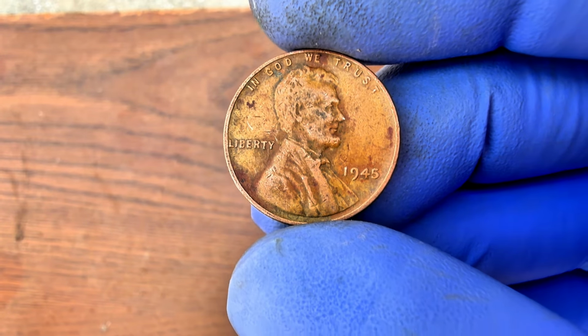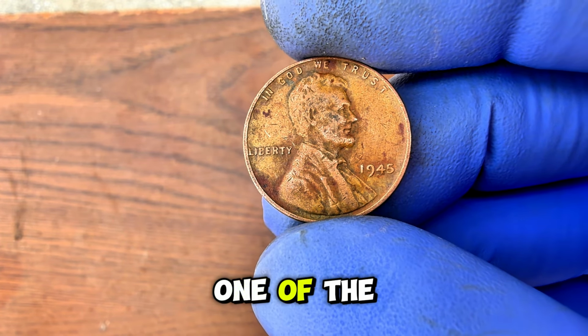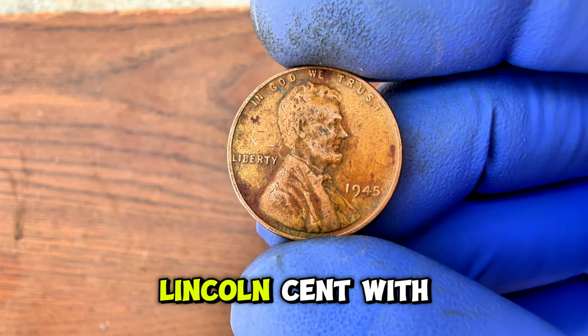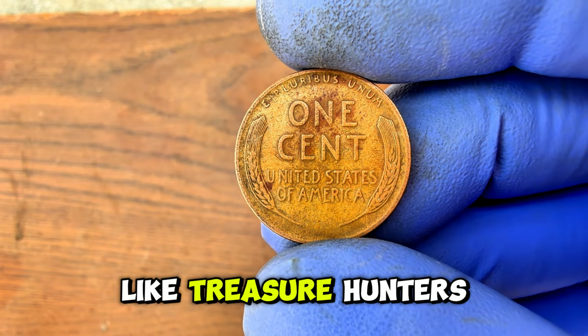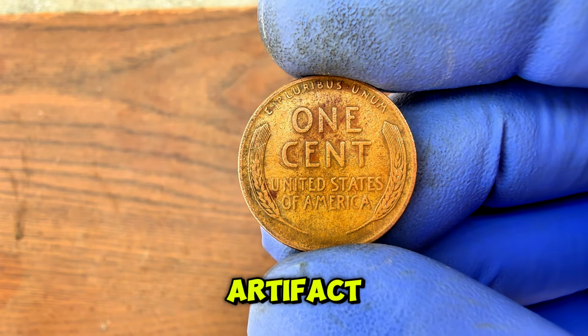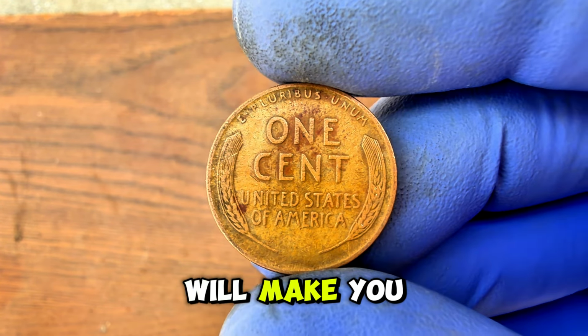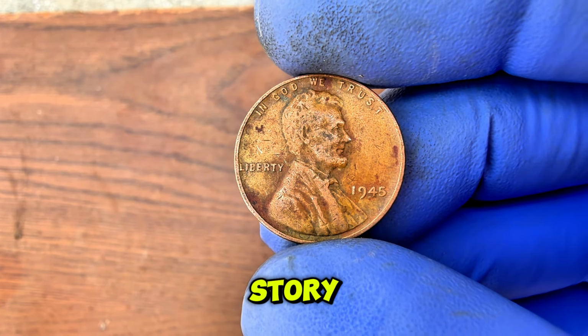That's the fear. But the excitement? You might be one of the few lucky people holding the 1945 no mint mark Lincoln cent with rare characteristics that collectors are fighting over like treasure hunters chasing a legendary artifact. And before we go any further, what I'm about to tell you will make you want to check your coins tonight. Let me start with a quick story.